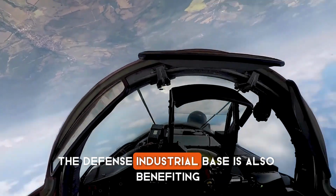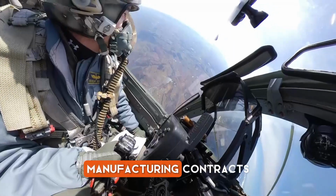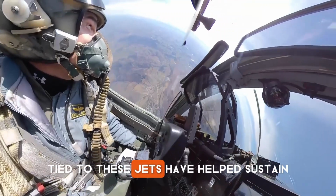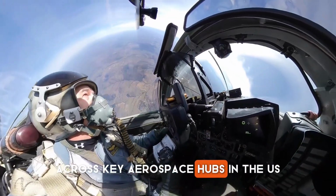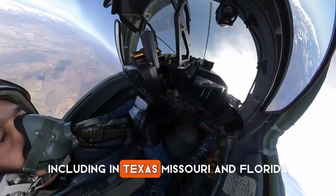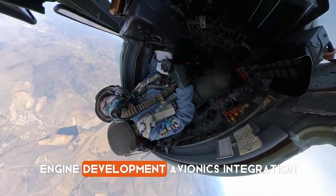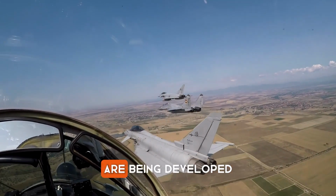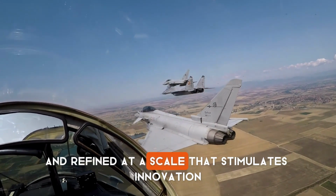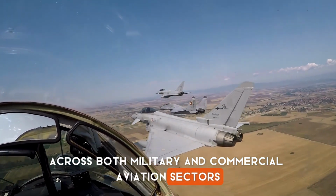The defense industrial base is also benefiting significantly from this program. Manufacturing contracts tied to these jets have helped sustain and create thousands of jobs across key aerospace hubs in the U.S., including in Texas, Missouri, and Florida. Advanced composite fabrication, engine development, avionics integration, and digital cockpit technologies are being developed and refined at a scale that stimulates innovation across both military and commercial aviation sectors.